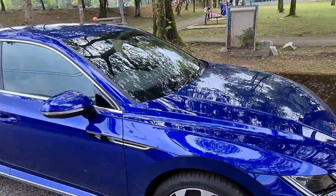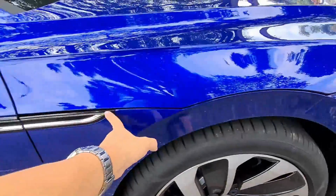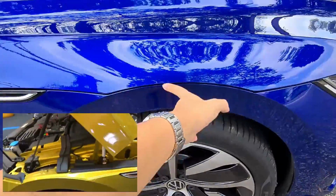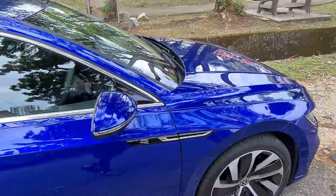Check it out guys, the bonnet here still preserves that clamshell type design that flows down here with the opening line that is flush with the body line. And it runs around the wheel arch onto the upper edge of the headlights.